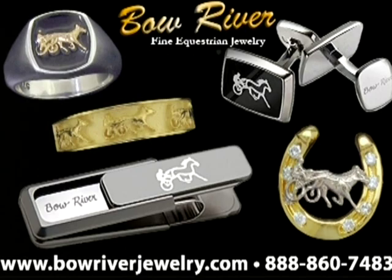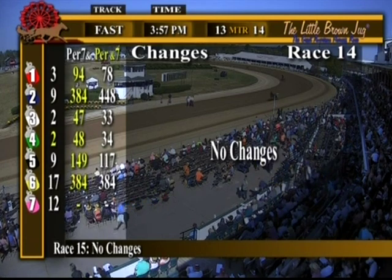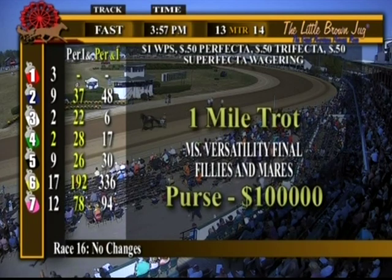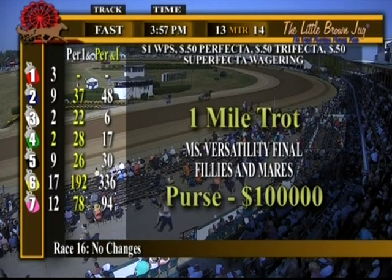Back at it here for the 14th. Of course, visit the Bow River stand here, or visit them online for all your racing jewelry and all your other jewelry needs. But as we move ahead to the 14th race, it's the last before the Jug heats, and it is an annual tradition here.